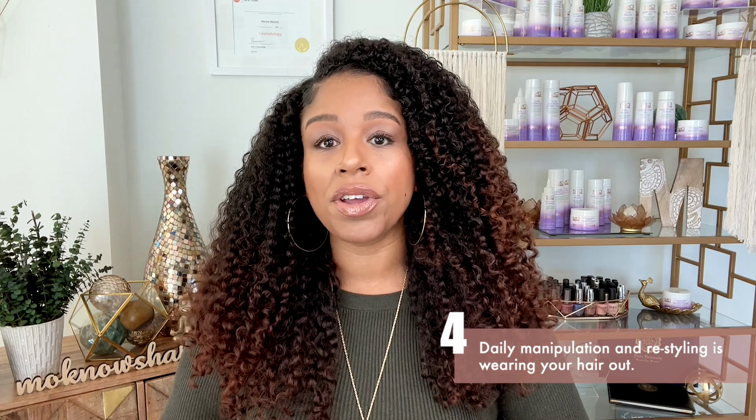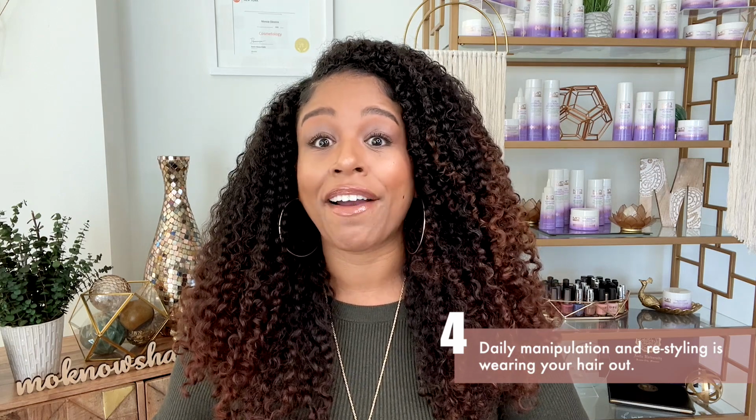Reason number 4, daily manipulation and restyling is wearing your hair out. All textured hair is susceptible to breakage because the strand is curved and every point of bend is a thinner spot on the strand that can snap. The more you tug and pull and wet and brush and swoop and dupe at it, it is going to have a hard time holding together.